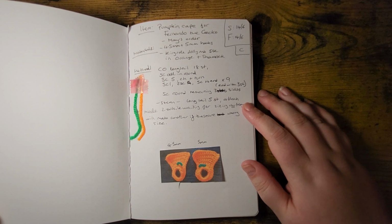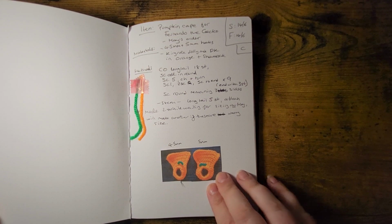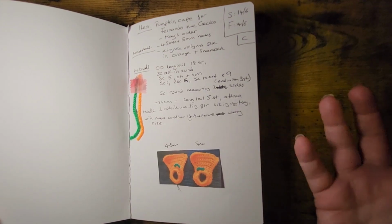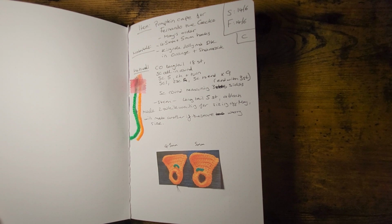just to see how big they go and what sort of gauge I want to use, while I was waiting for my colleague to get the measurements of the gecko so that I didn't make something that was too small for him and that might be dangerous. And it did come with a disclaimer of don't leave it on him. It's a put it on, take some pictures and then take it back off again kind of outfit, because obviously I don't want poor Fernando to come to a cropper because of a little pumpkin cape.